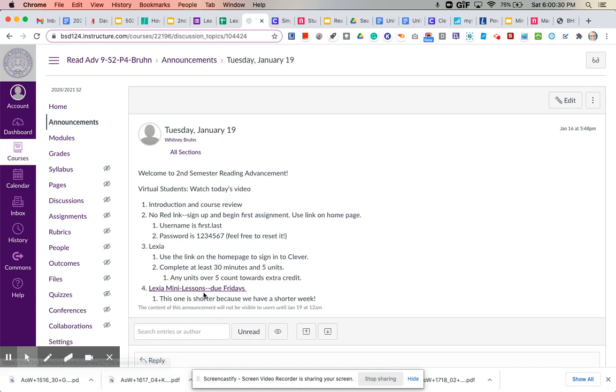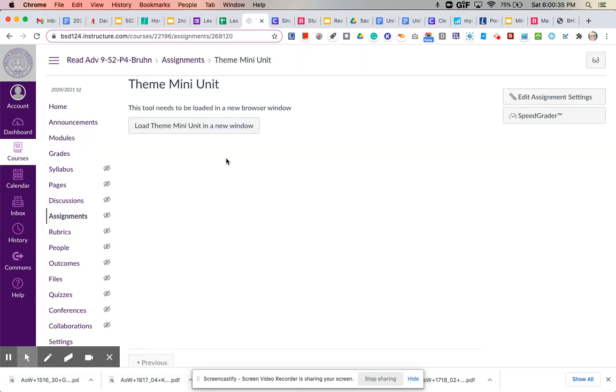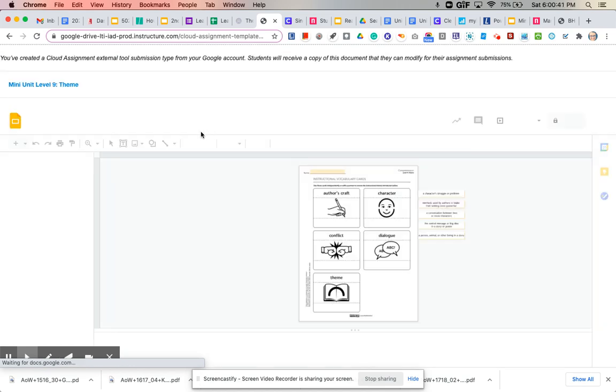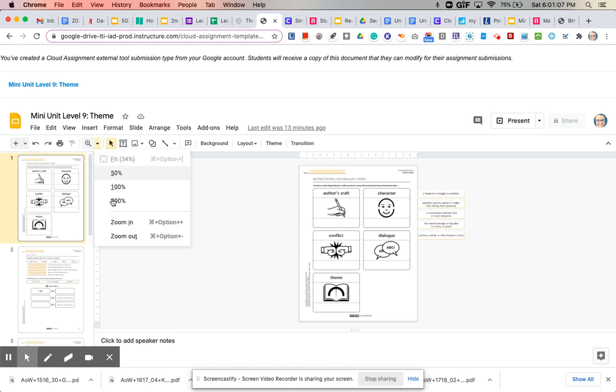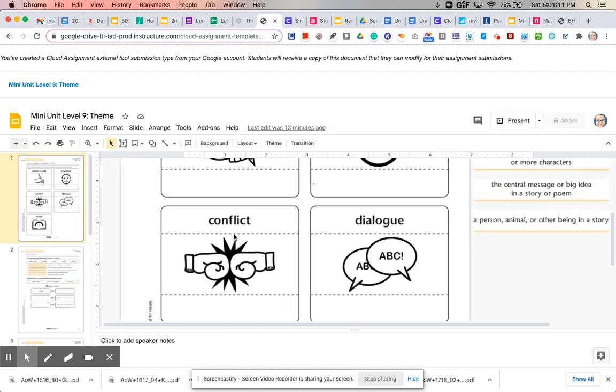And then finally, the last piece of class is our mini unit. So we do our mini lessons. They are due every Friday. We will go through them. This one is a shorter one since it's our first week back. So you will click on the link there. And then I personally recommend zooming to maybe 100, so you can see better.